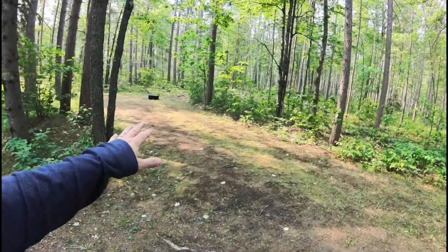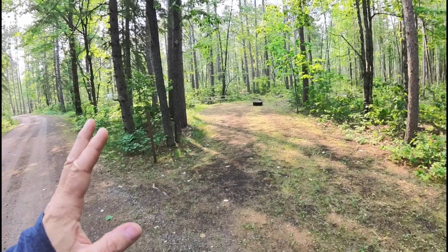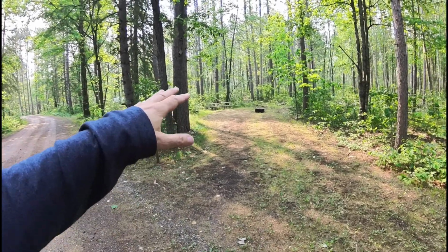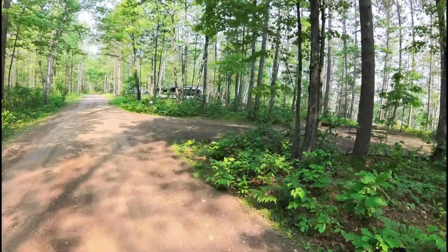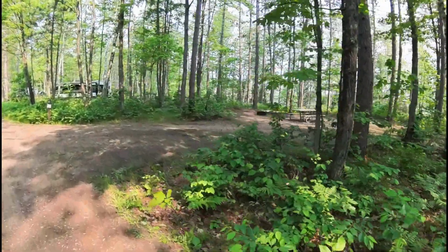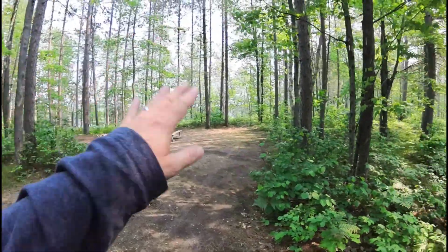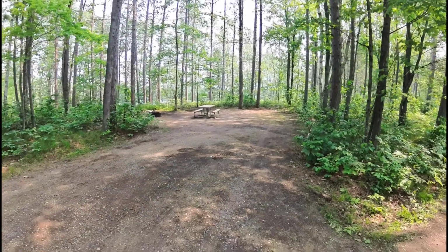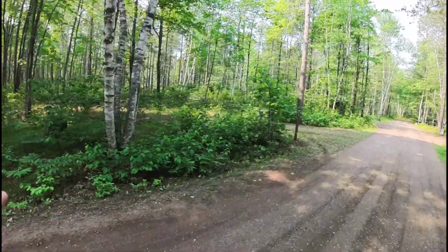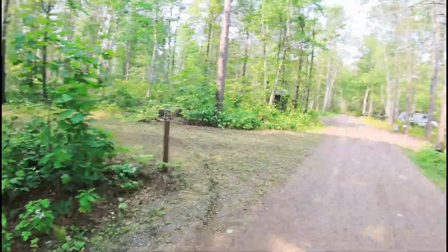Site 13, first come, first serve. Pretty small site. If you were going to tent here, you barely have room for a tent and a car. 14, reservable. Fairly nice. There's a bit of space here. You know, mid-sized travel trailer or something like that, not a problem here. 15's first come, first serve. Again, really no place for a tent in the brush here.